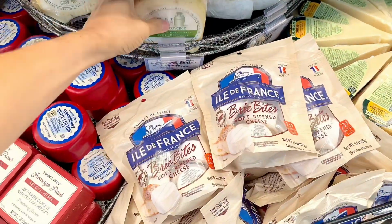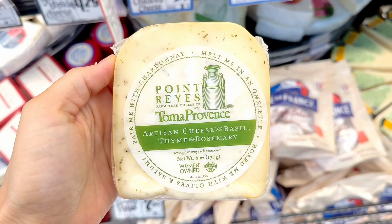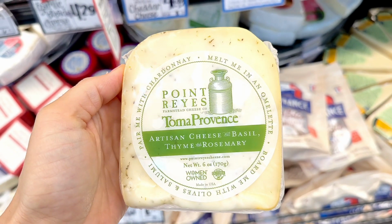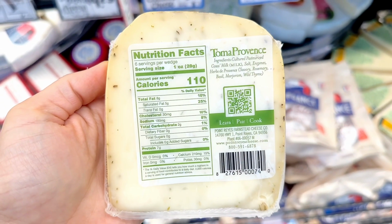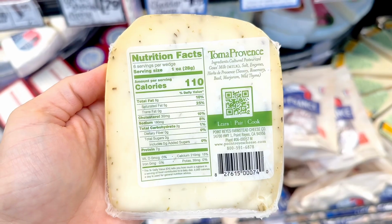Here's another new cheese, the Toma Provence. Artisan cheese with basil, thyme, and rosemary. That sounds delicious. I could see this as a grilled cheese or shaved on top of pasta.